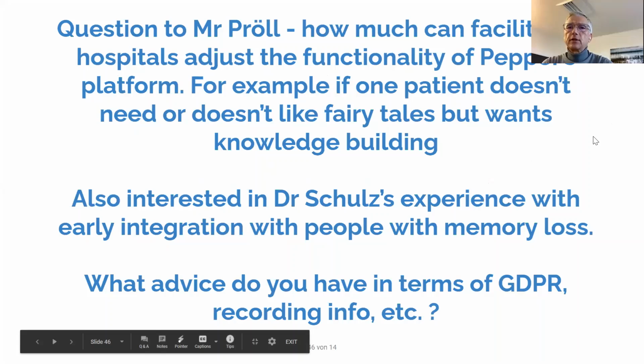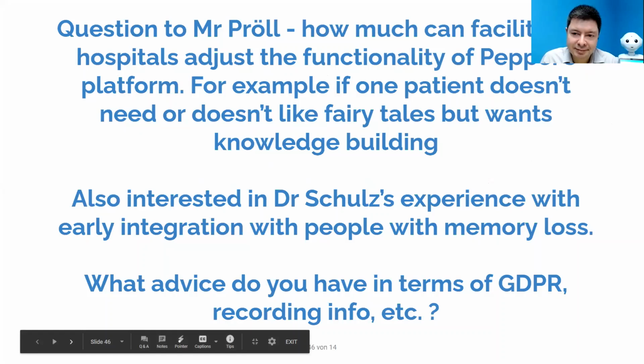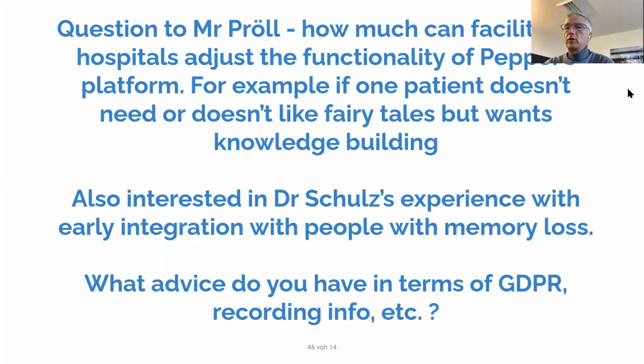Which question now? The interest, that's the memory loss. Well, right now we just started a couple of months ago to go into really detail how much people can be influenced by this machine. But our first impression is that it's very easy to get people interested in this machine and the training program. So my experience with the early integration of this machine is very good.